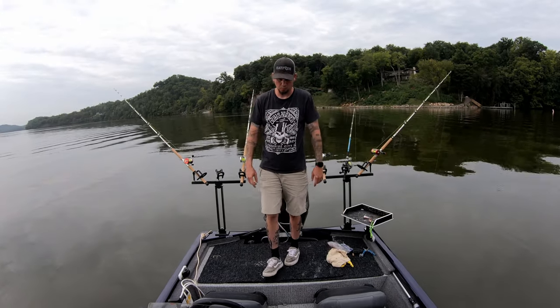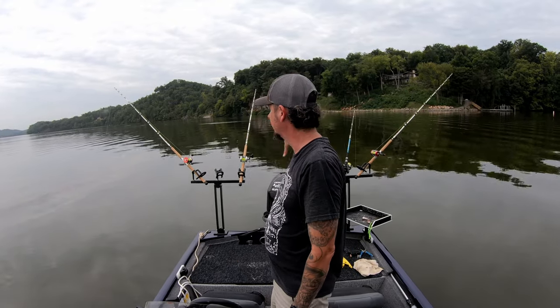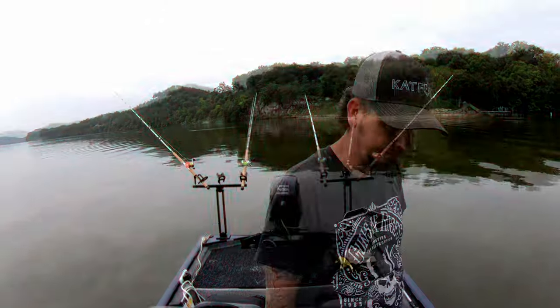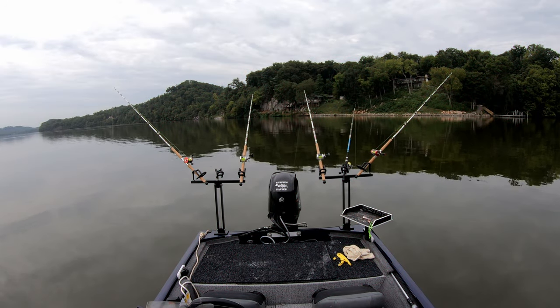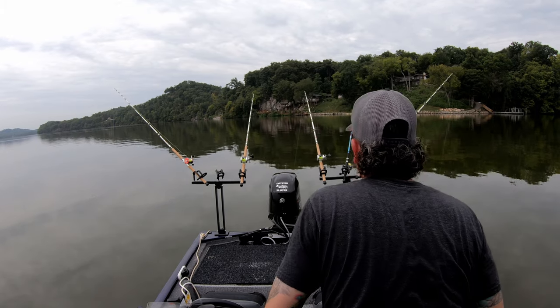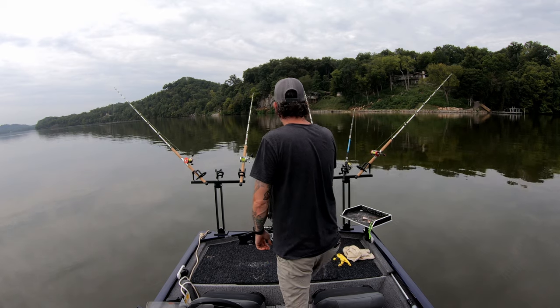We're fishing. There's all kinds of shad and stuff flipping through here. Schools of them. Should be a good spot. I hope. Getting a bite. That's that big old skipjack.